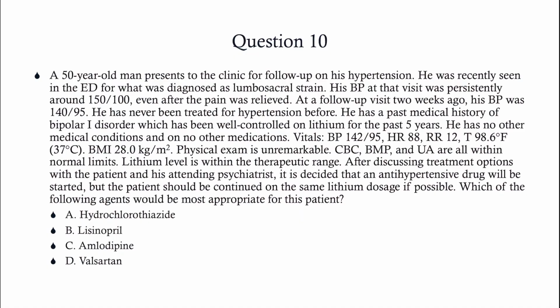Okay, we'll finish off with question 10. A 50-year-old man presents to the clinic for follow-up on his hypertension. He was recently seen in the ED for what was diagnosed as lumbosacral strain. His blood pressure at that visit was persistently around 150 over 100 even after the pain was relieved. At a follow-up visit 2 weeks ago, his blood pressure was 140 over 95. He's never been treated for hypertension before. He's got a past medical history of bipolar 1 disorder, which has been well controlled on lithium for the past 5 years. He has no other medical conditions and is on no other medications.